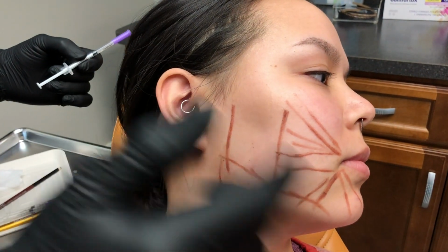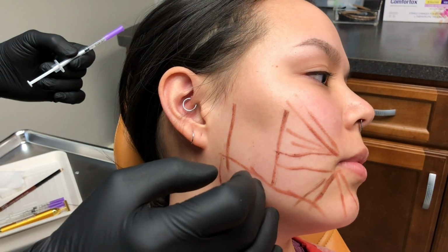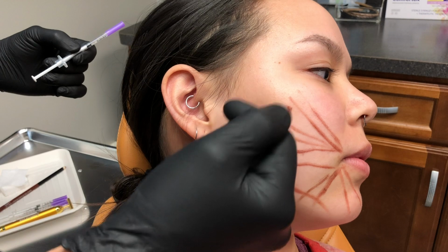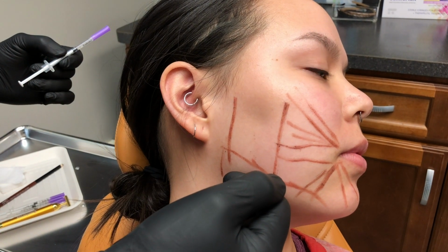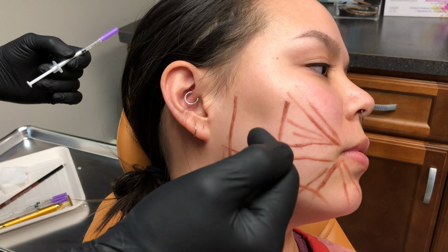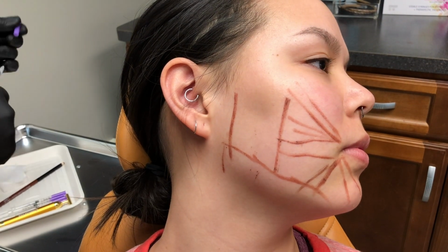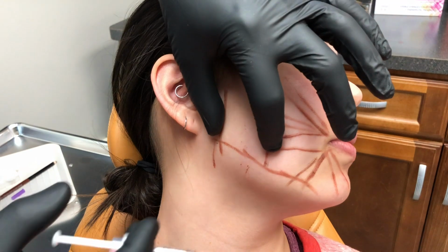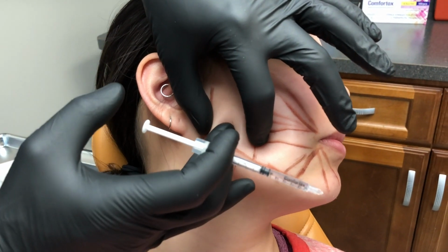She can eat, drink, talk, and use that masseter muscle for chewing, but it won't be working so hard. It will slenderize her face after 2-3 weeks, when it kicks in and the muscle has had time to relax. But the Botox actually will kick in in just a matter of 2-3 days. With some patients it's faster, some slower.